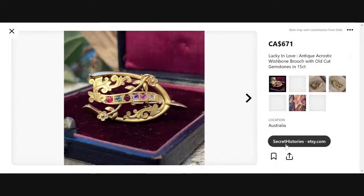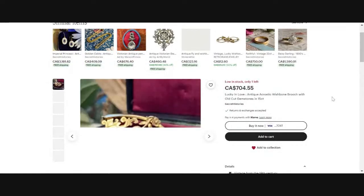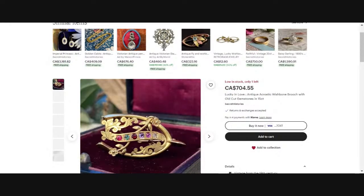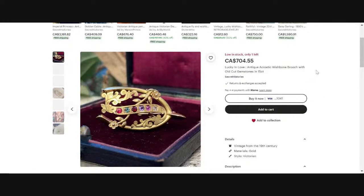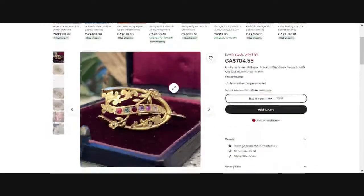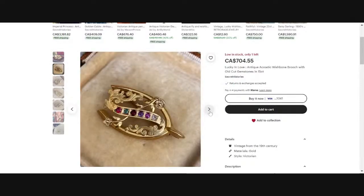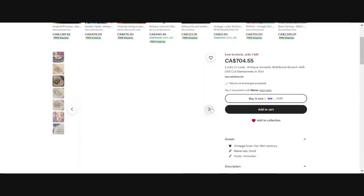Secret Histories on Etsy. So this one is $704 Canadian. Lucky in Love Antique Acrostic Wishbone Brooch. Old cut gemstones, 15 karat gold. Let's see if they have a video or anything. Otherwise, we will get in close. So we do have that wishbone shape for luck.